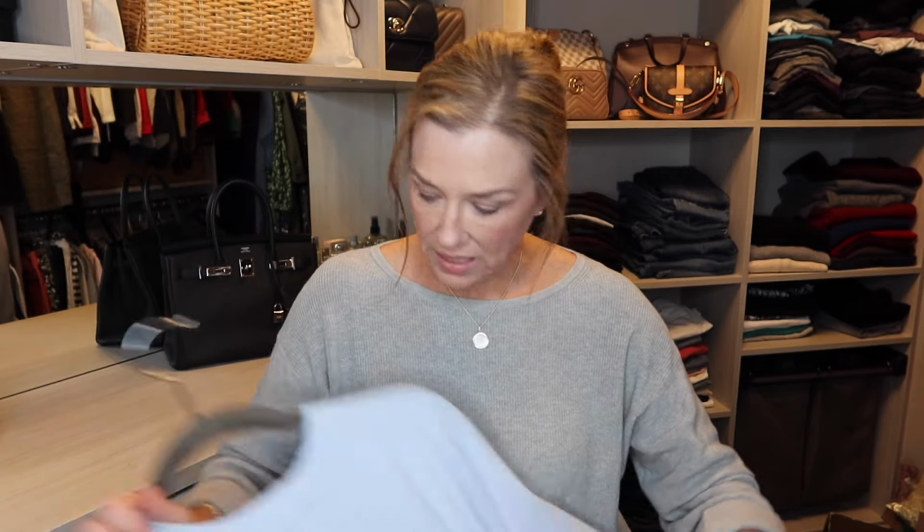It's not a t-shirt, you know what I mean? It just really looks a little nicer, drapes nicer on the body. Love it. So I got it in navy and wore the heck out of that one already. I also got it in this light blue.